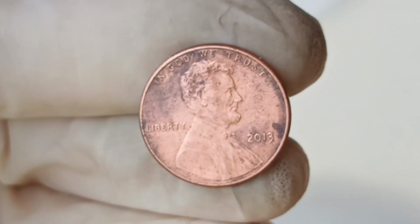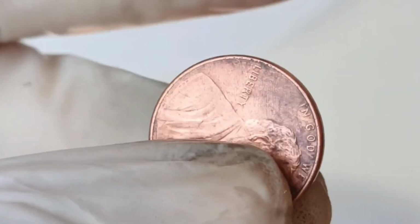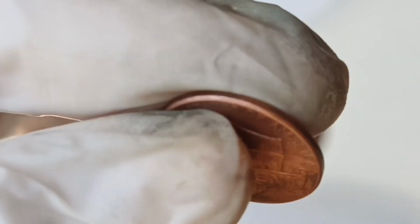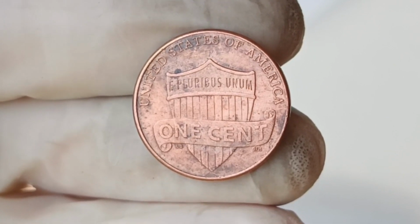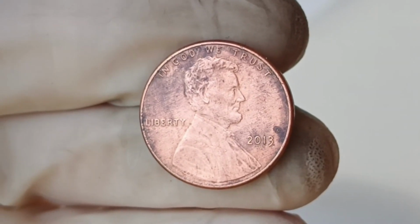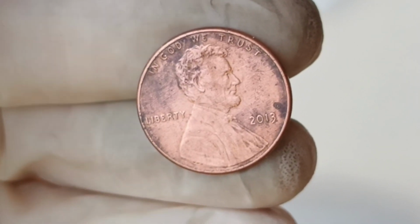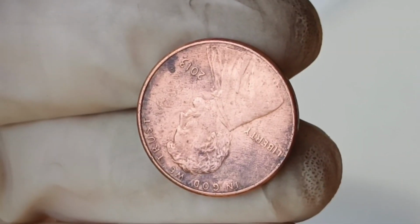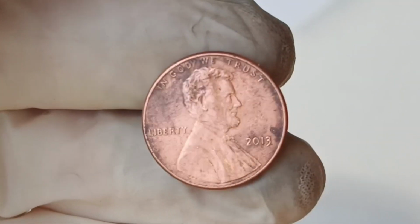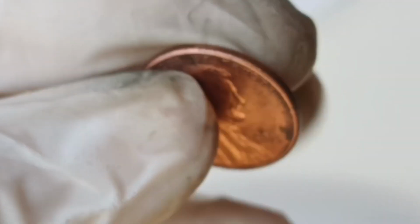So, how can you tell if your 2013 penny is one of the rare ones with the double die error? Well, it's all about paying attention to the details. The first thing to look for is the word Liberty on the obverse. If you see a noticeable doubling effect, or the letters appear to be misaligned or stacked on top of one another, you may have found a rare error coin. Additionally, the date 2013 should appear doubled or distorted in some way. It's also essential to closely examine the reverse side of the coin, especially around the Union shield. Look for any signs of doubling or distortion in the design. These imperfections may seem minor to the untrained eye, but to a seasoned collector, they're worth millions.